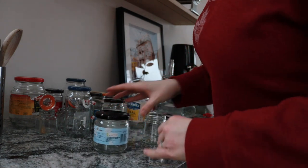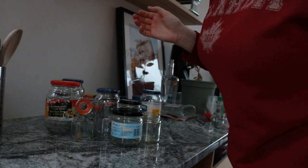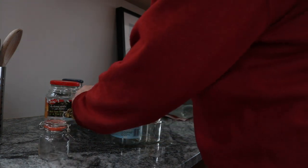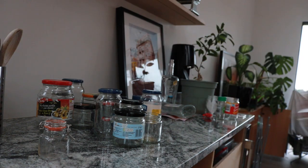I was making jam yesterday. So this is our collection to go through now. I want to keep both of the Kilner ones because I use them for like spices and seasoning. I do actually have garlic.